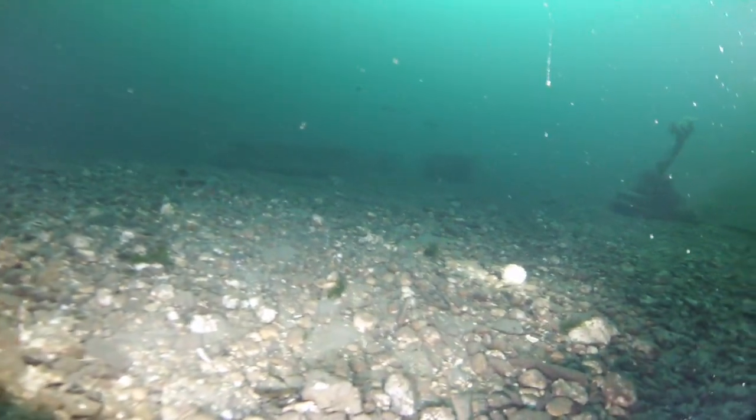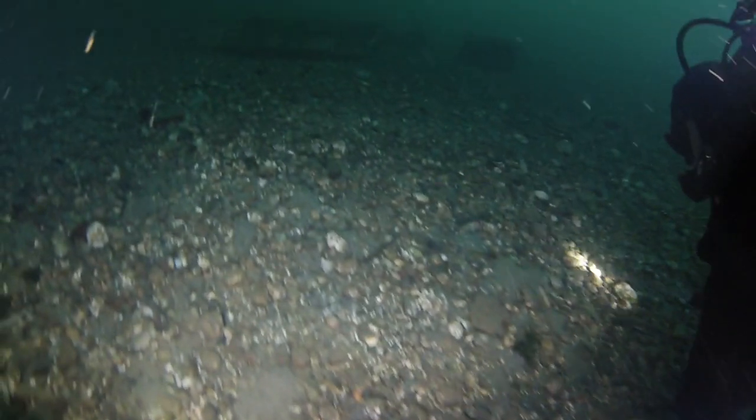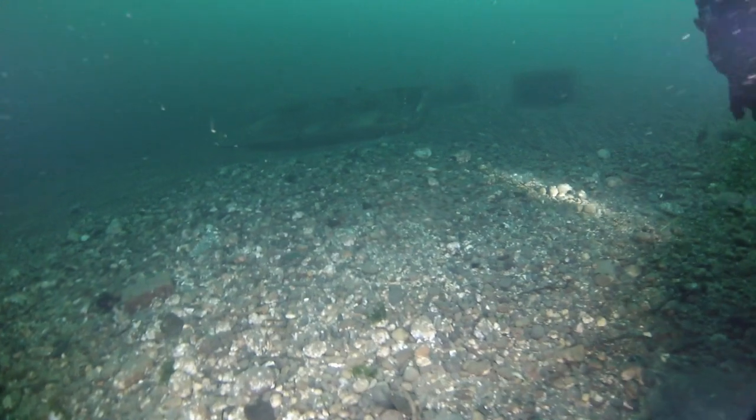This is only the second time I've dived this location. The first time, the visibility was so poor that I couldn't actually see any of the structures or anything that was down there that I was told about. So needless to say, I was very excited to be able to go down and see it this time.